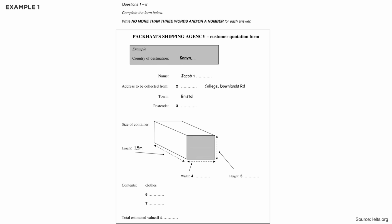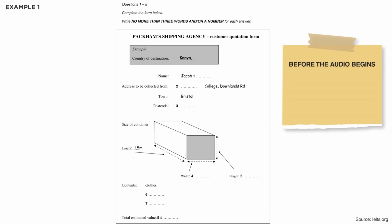Recording type number 1. In the first recording, you will hear an everyday conversation set in a social context. Before you hear the recording, you will see the questions on your screen, just like this. As soon as you see your questions, the first thing you must do is read this instruction right here that specifies how many words you need to write for each answer.